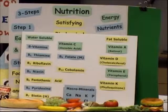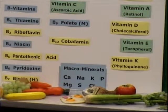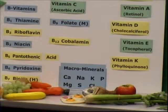All right, so we've got vitamins and we've got minerals, but are they macro or are they micro? Well, the fact of the matter is, if you don't need a great deal of a particular substance, for example, vitamins and certainly certain minerals, then they would be called micro. So a micro substance would be the B vitamins, which are water soluble.